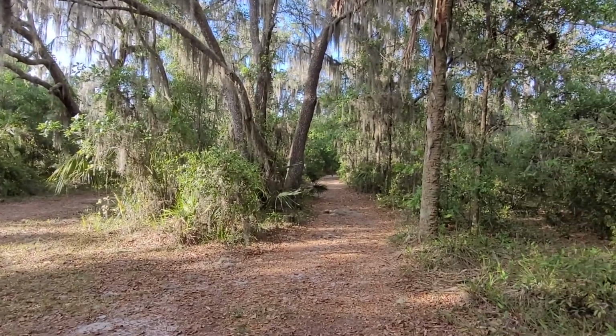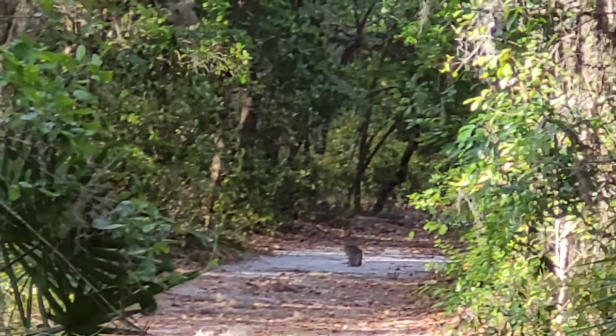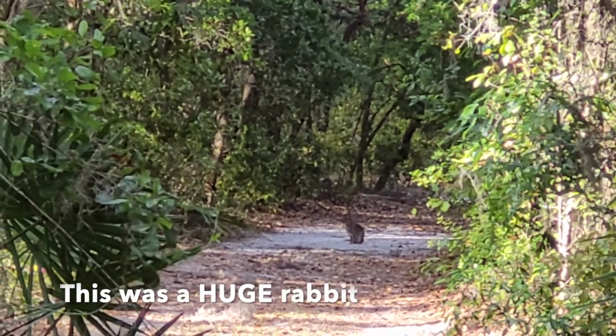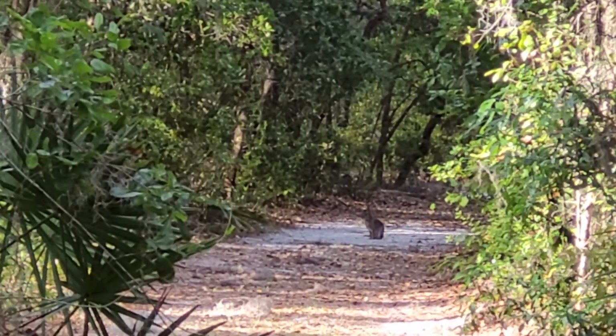Okay, we have a buddy down here on the trail, Brian. Shh. I'm not sure if that's a rabbit or a bobcat. Oh, I think it's a rabbit. Dang it. I got really excited.